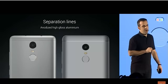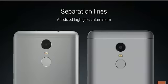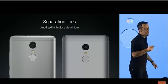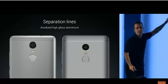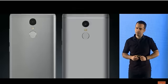Another big upgrade are the separation lines that you see here. It helps with the antenna functionality. We've replaced this seam that you see here on Redmi Note 3 with a very classy anodized aluminum line in Redmi Note 4. It looks really premium.